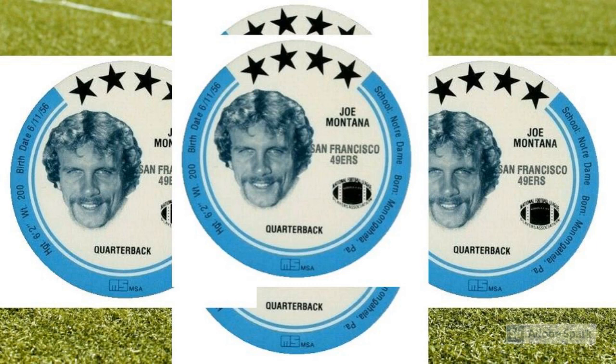More recently, PSA 9 copies are trading in the $350 range, with PSA 8s pushing north of $100. Are those bargain prices considering the cost of the 1981 Topps Montana card? That's a determination to be made largely in the eye of the beholder, who is the collector/investor. But this 1981 MSA Wholesome disc is most certainly undersold in its status as a second Joe Montana rookie card.